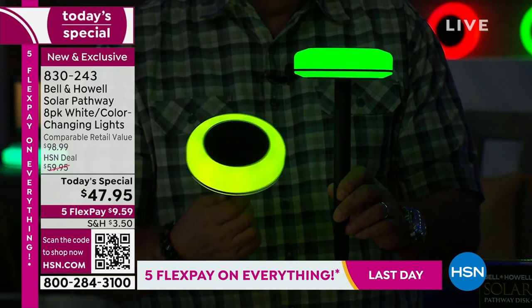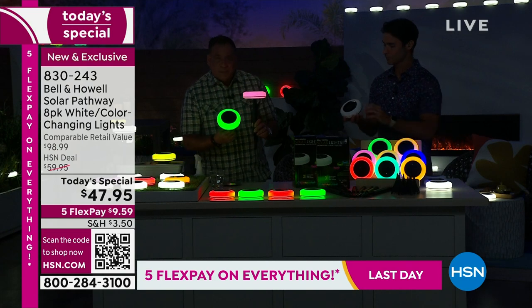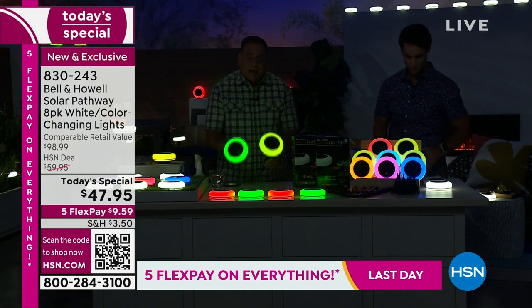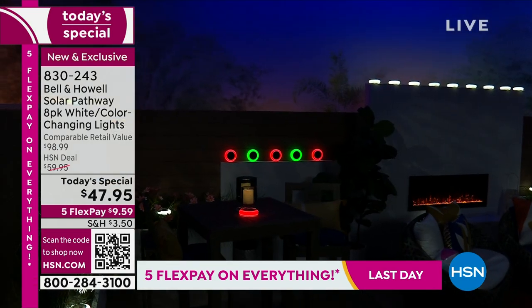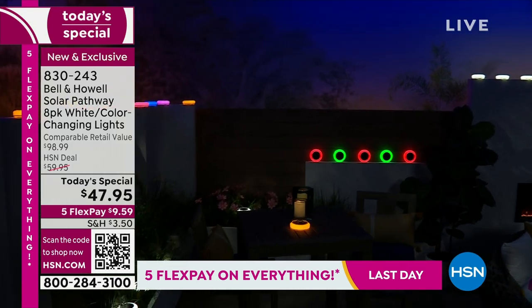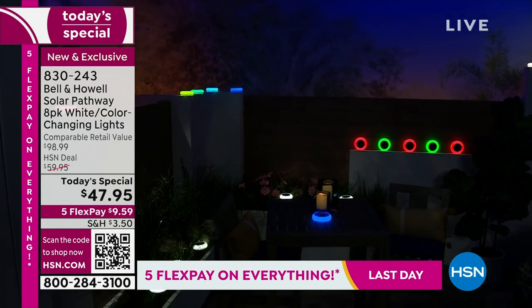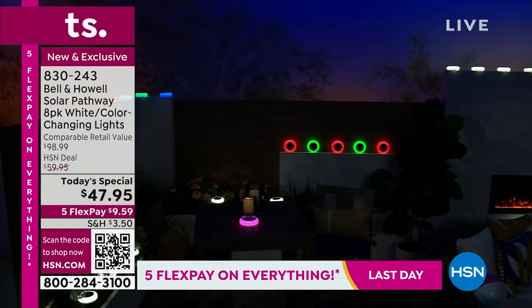By the way, I heard you mention before, yes, you can use the slot on the back if you want to use it as a coaster, or put it on a fence post, on a tabletop, anything like that. Vertically, I use alien tape on mine. Notice behind us here, we've got a whole tableau happening. The ones right behind us there, red and green, Christmas. You can do Christmas colors. You can do St. Patrick's Day, all green.